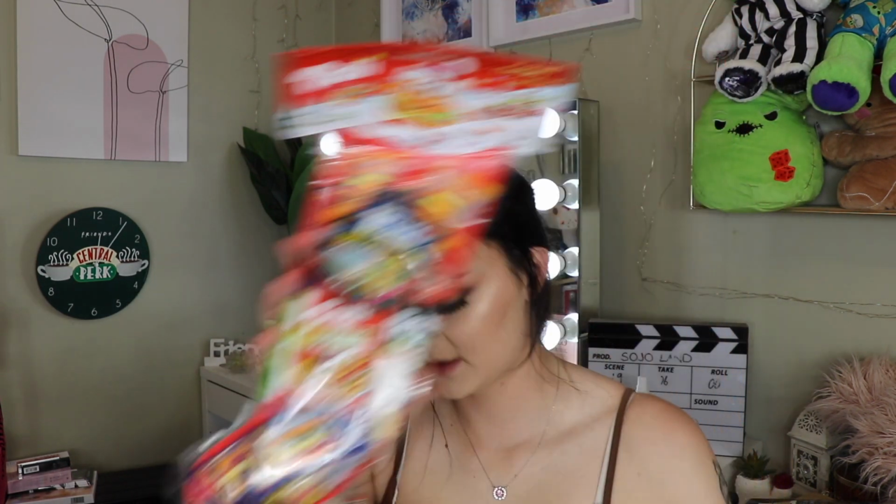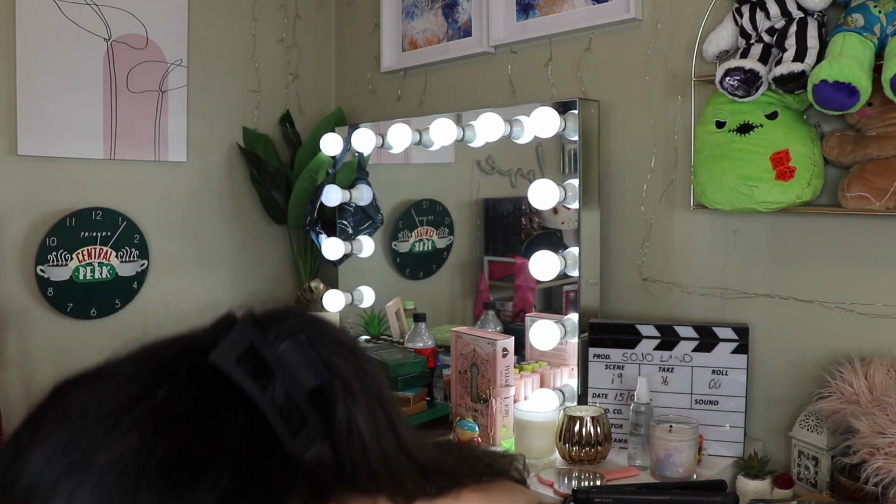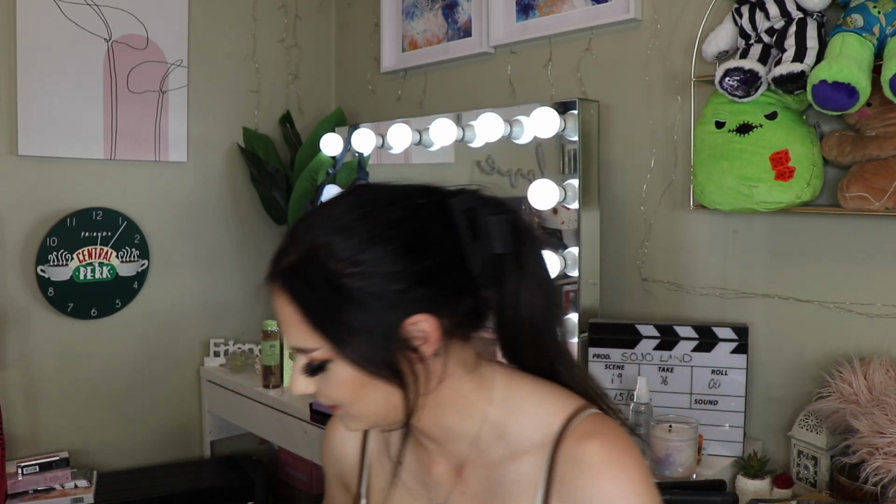She got me some Christmas stockings. So she got me a Trolley Lolly one, which I'm obsessed with, and she also got me a Whiz Fizz one, which I'm also obsessed with. I'm much more of a lolly girl rather than a chocolate girl. I much prefer lollies and stuff like that, so that's why she got me those ones. She knows me very well.